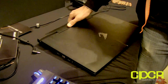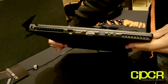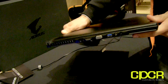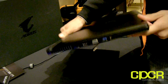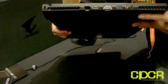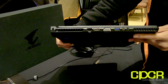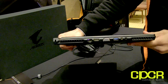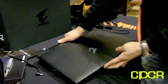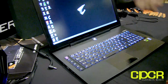So how thin is it? It's actually 22.9 millimeters thin, and it's only 2.9 kilograms. So it's really light for a 17-inch gaming laptop, and it's really thin with SLI configurations. So this is something that has not been done before in this industry, and a laptop like this does not actually exist at all. Oh, okay. That's why we call it the world's first.